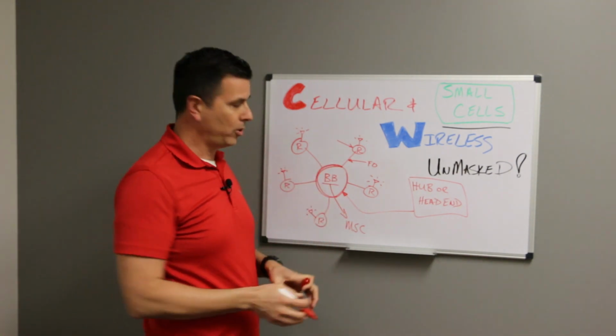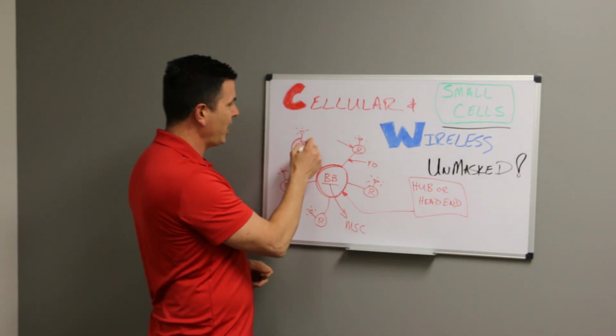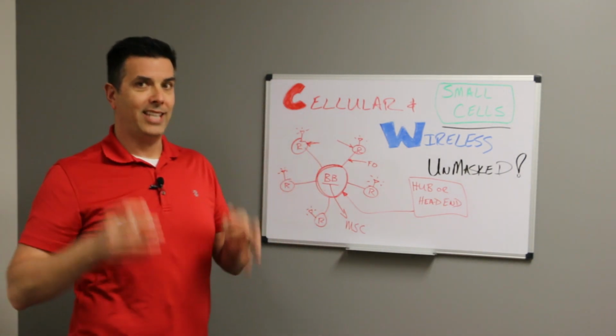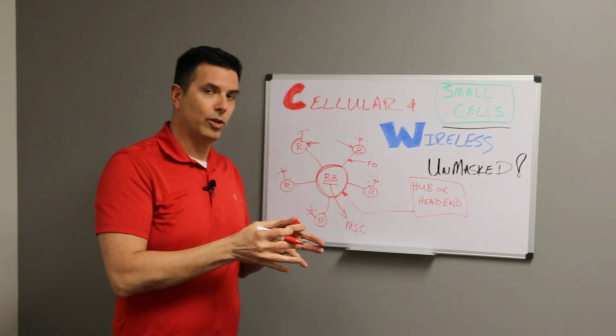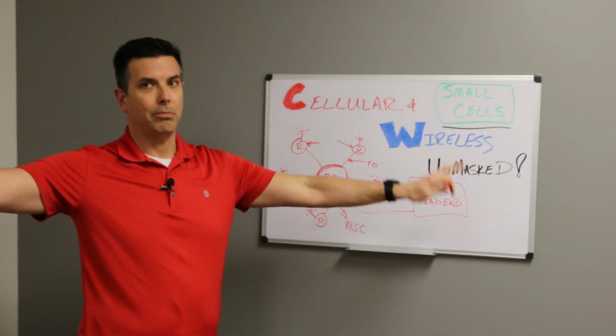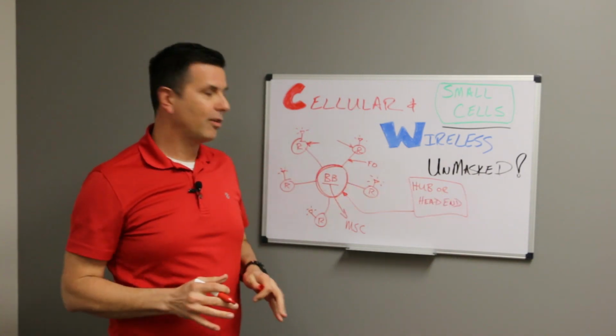Now those radios are no longer in the hub or the head end. The radios are actually out at the pole. So in a DAS environment, your radios are co-located with the DAS head end and the hub, but in a small cell, they're out at the poles. So that's the big differentiator.